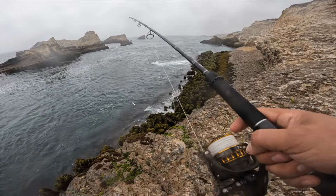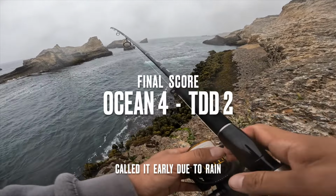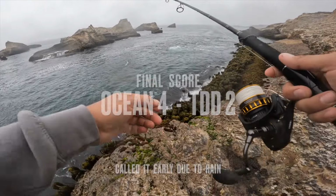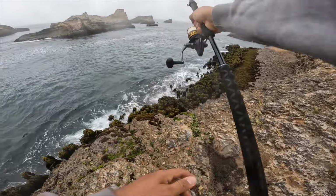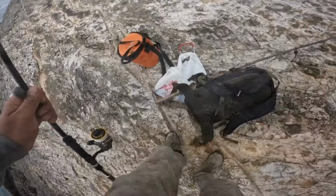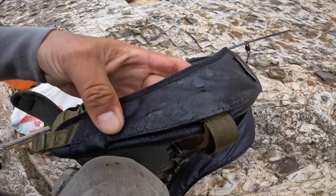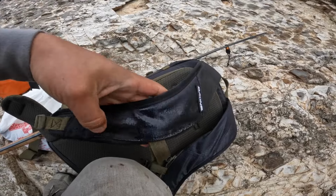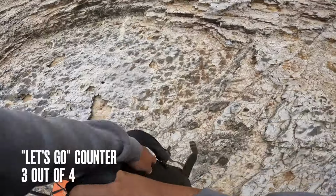What is it now? Ocean 4, TDD 2. At least we know they are right there. I was very close. Let's see how wet the backpack is. You see? So, I mean, let's go.